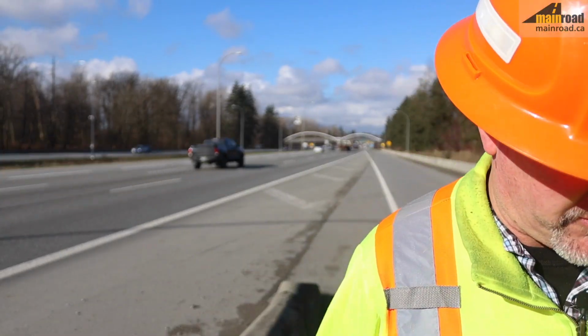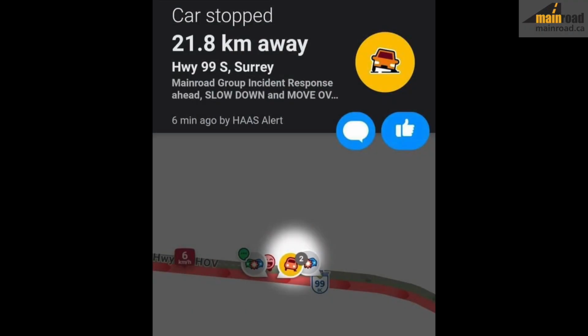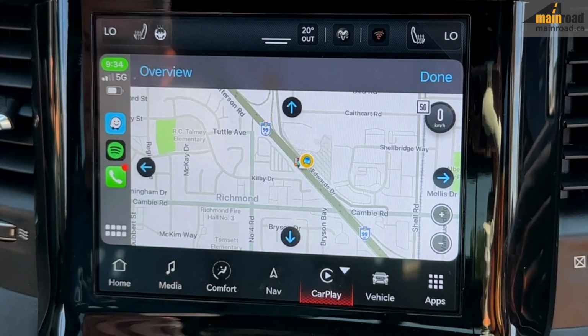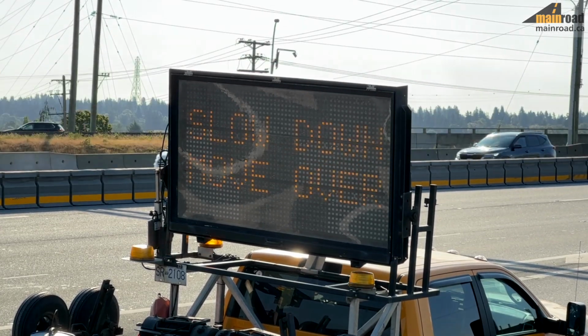It makes me feel safe. It gives me that security that I know when I step out of the vehicle that somebody knows I'm out there before they have to visually see it, whether it's a blind corner or anything like that, and is hopefully going to watch out and slow down and move over. When you see us, please slow down and move over. It makes us safer and keeps you safer.